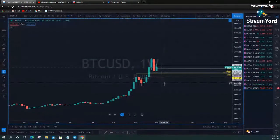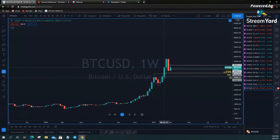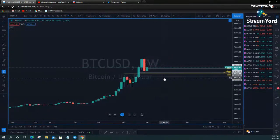As long as you're not closing a weekly candle below this 39,266 level. That is a daily level, obviously, but you don't want to see any weekly closures below that. Anything below that, then maybe Bitcoin's heading lower. But as of right now, it's still bullish. It's extremely bullish and constructive. Like I said, it's range bound.